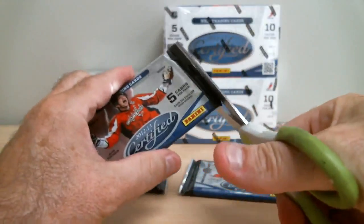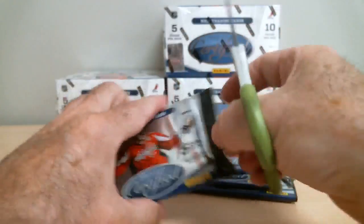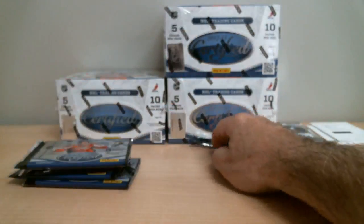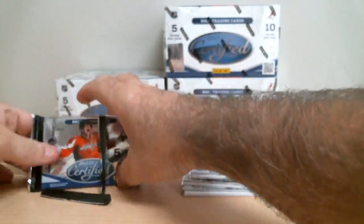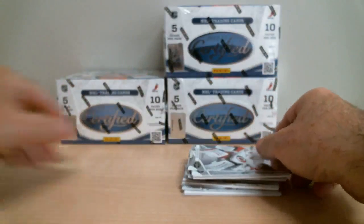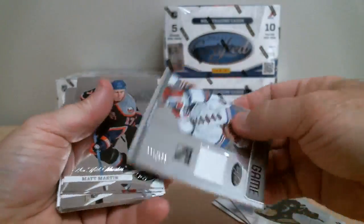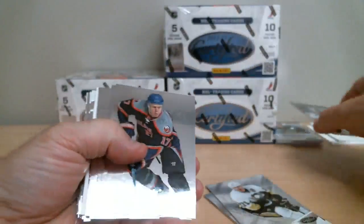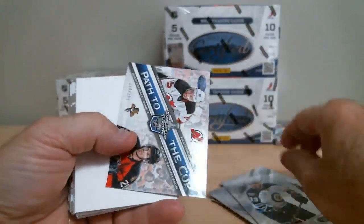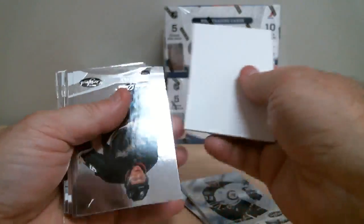That's the way we do it on Box Breakers. And extra careful, like always, keep it clean. There we go. Four-pack bundle. We got a Fabric of the Games, Mike Kerp, Rangers, out of 299, game-used jersey. Path to the Cup between Devils and Panthers. The card will be randomized at the end of the break between these two teams.